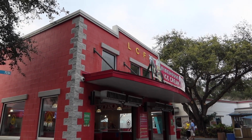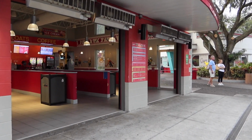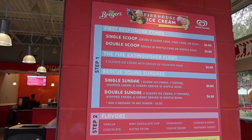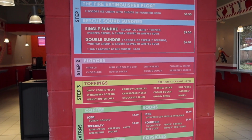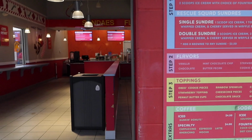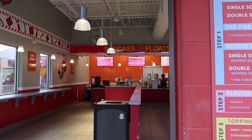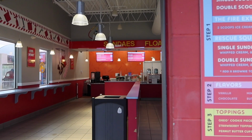Lego City Fire Department Firehouse Ice Cream also has a lot of different themed things throughout the year. But you can come over here and get a single scoop for $4, a double scoop for $5, a float for $6.50, and a sundae for $5 and $6.50. And they have different toppings and everything else. One year they actually had a cookie dough type snack for the Halloween year. It was really good, really sweet. But it's a good place to come just to get out of the sun, have some ice cream and cool off.